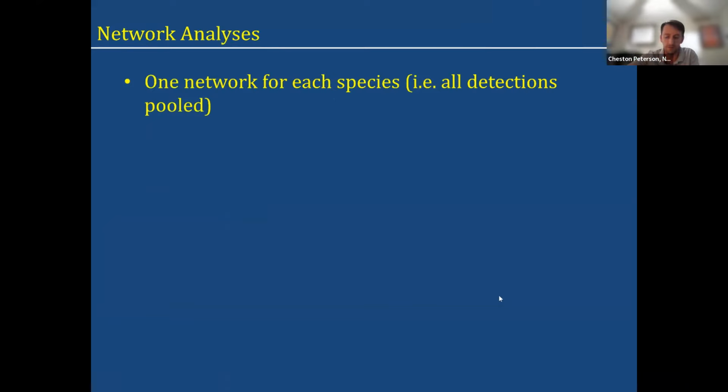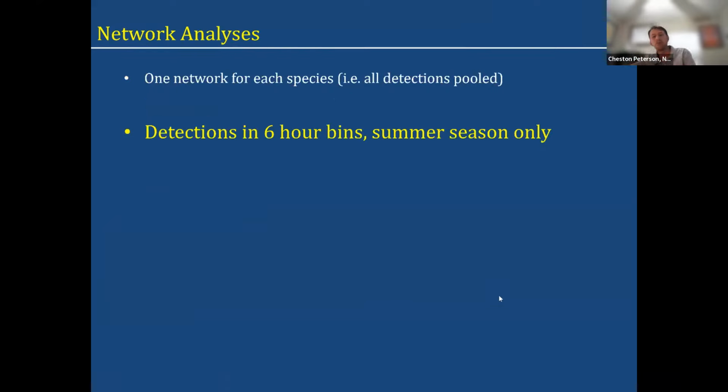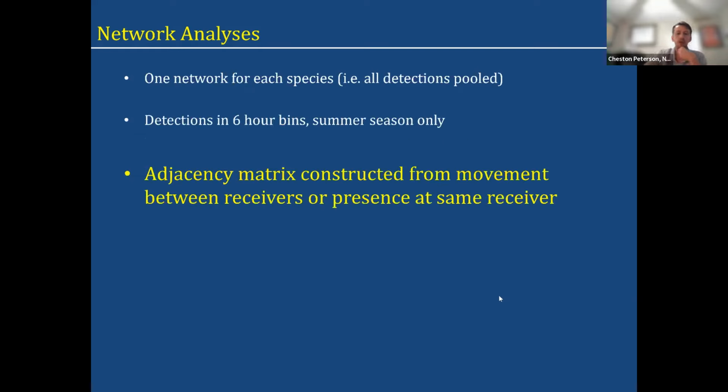So we pooled all the detections for each individual. We had to bin the detections, so we used only the summer season from May to August, and then detections were binned in 6 hours just to condense the data, because you get so much data from these tags. And then we constructed an adjacency matrix for movement between receivers or presence at the same receiver. An adjacency matrix is basically pairing every receiver with every other receiver and looking at movements from receiver A to receiver B and how many times that happened. And that creates a whole matrix of data that we use in the network.